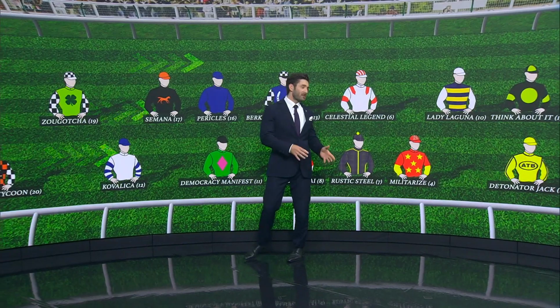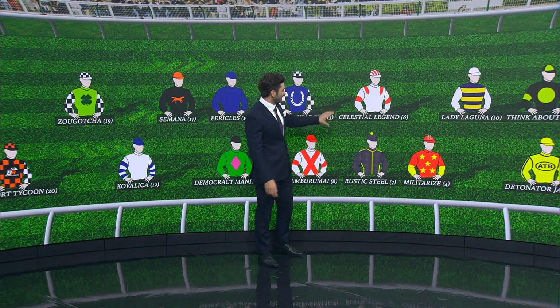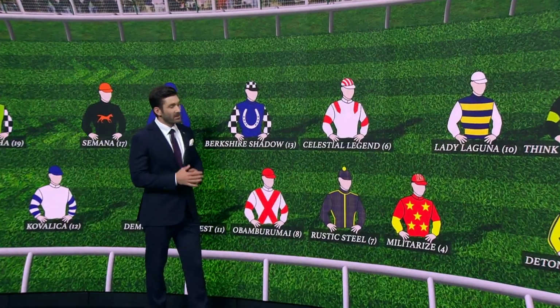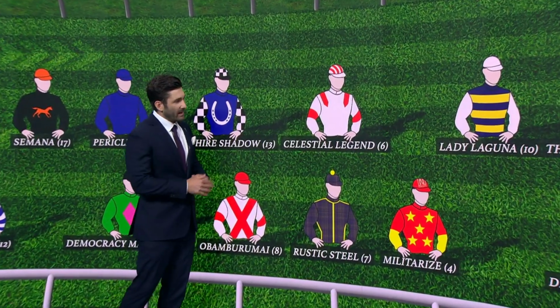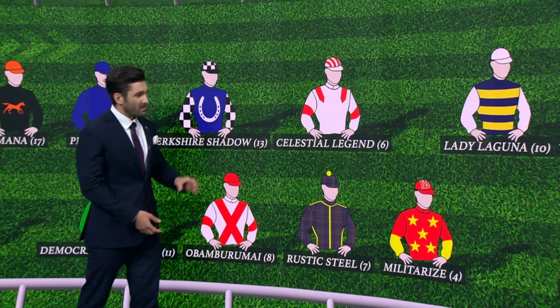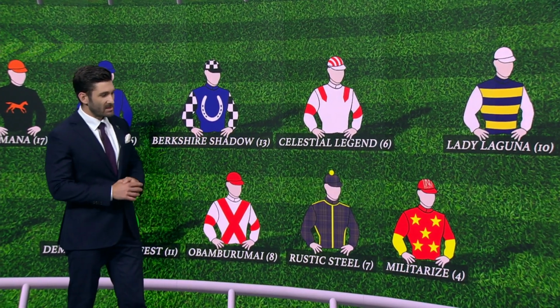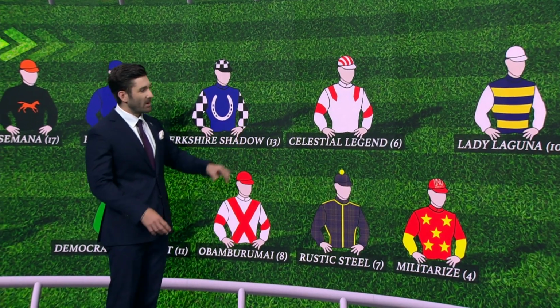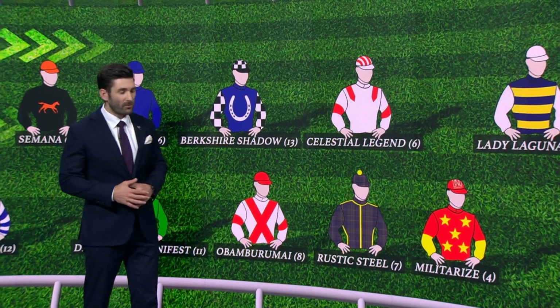So going towards a tip, a horse I haven't spoken about yet, and it's Celestial Legend, your last start Randwick Guineas winner. Now I don't think the fact that he's untried on heavy ground is ideal, and 4 weeks between runs, but what he did in that race was exceptional. We've seen Militarized come out and frank that form line, 49 kilos, and I'm happy to take the gamble that he'll get through the conditions okay.